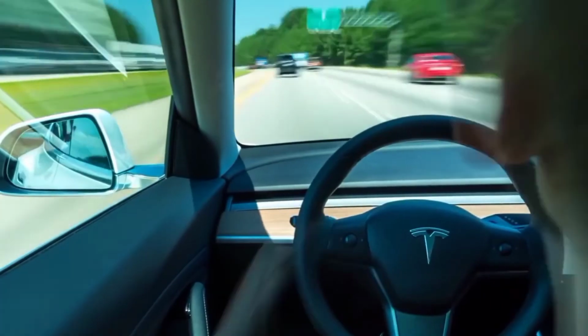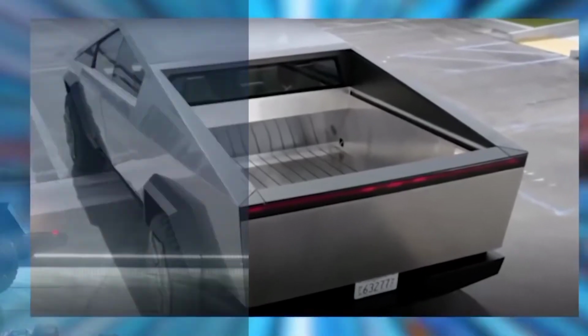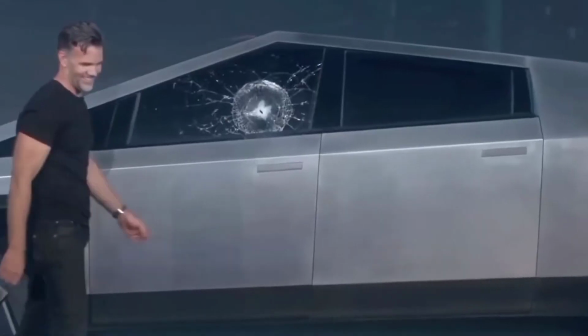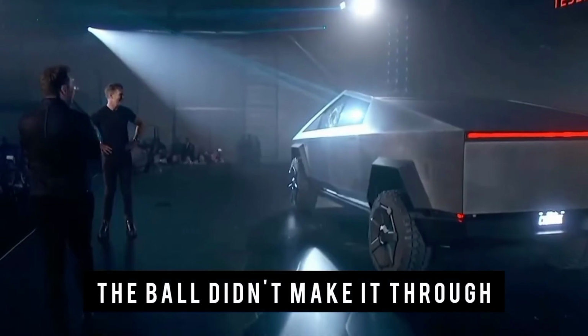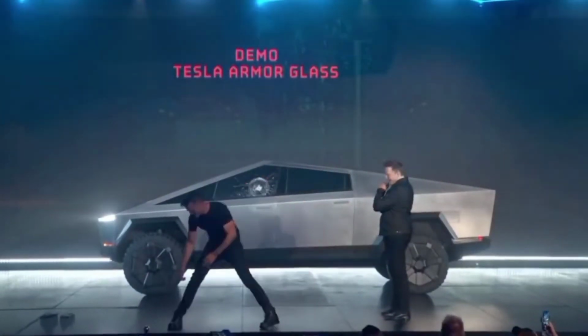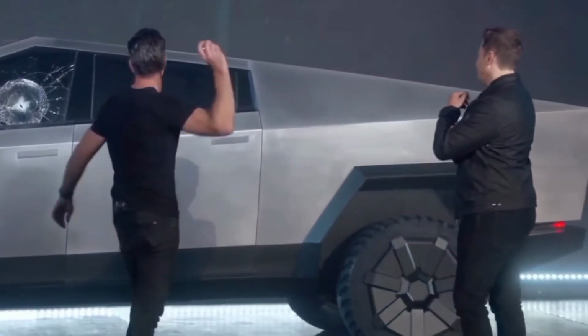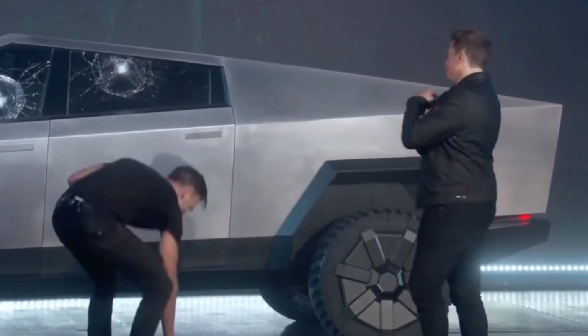Tesla claimed the Cybertruck's armor glass windows were practically impenetrable during the introduction, but 2 of them were smashed when Franz von Holzhausen hurled a metal ball at them. "The ball didn't make it through," Musk joked, adding, "but we'll correct it in post." He then explained that the windows were broken because the door was pounded with a sledgehammer during the previous demonstration, cracking the base of the glass.